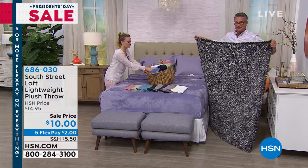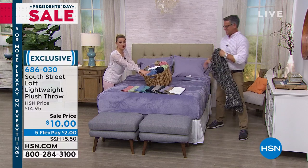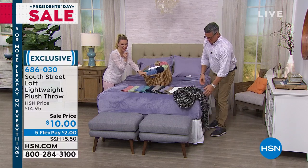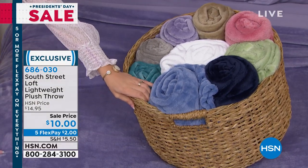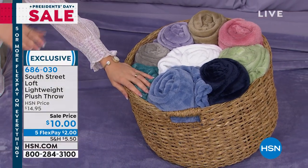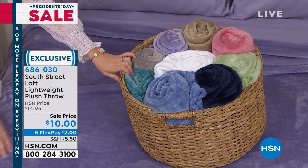Absolutely, it's portable. You can fold it and roll it, tuck it in your bag and take it to work, the movie theater, wherever it is that you feel that extra chill. I always feel it with the air conditioning, of course, indoors. So it's nice to have on hand, or of course, keep them on your leather couch, because leather couches are kind of chilly. So definitely keep this.